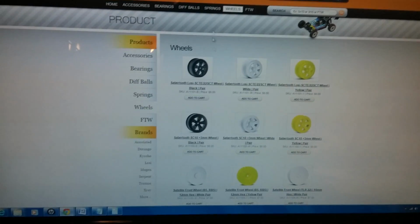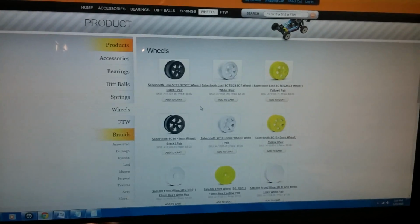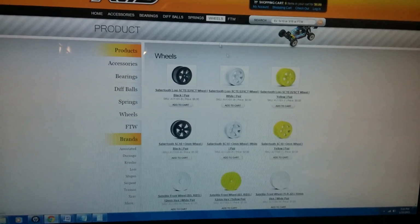They've updated and did a couple other things. I see they have wheels on there. I haven't been on here in a while, but they've got some good stuff too. But I usually come here when I need bearings and stuff.